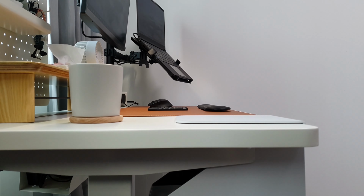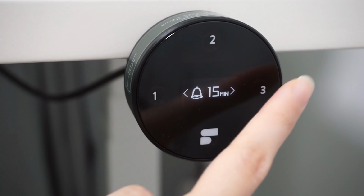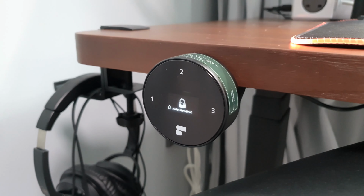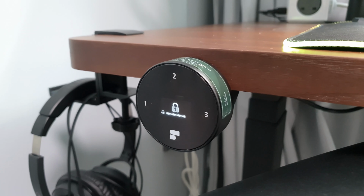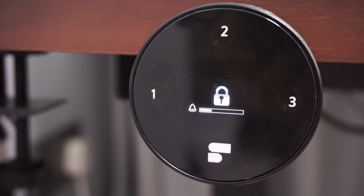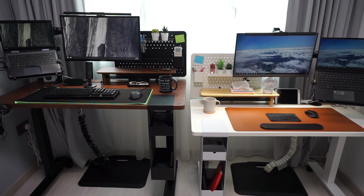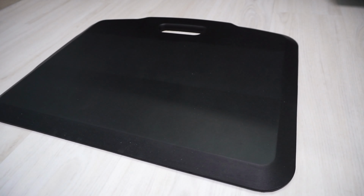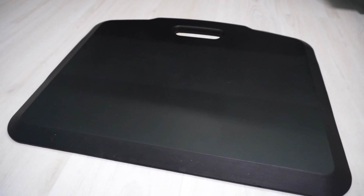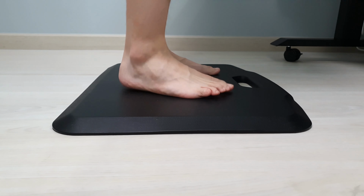The more interesting thing is that it comes with a sit stand reminder which is customizable and will vibrate and remind you to stand up every now and then. It even comes with a progress bar that displays your progress throughout the day. It is a standing desk after all, and it would be a waste not to use this feature. You can pair it with an anti-fatigue mat that comes with the setup to help you stand comfortably for longer.